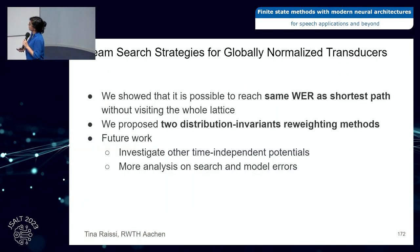So as next steps, we showed that we can match the same word error rate as the shortest path, but we would like to look also into other types of potentials that are not time dependent and do more analysis on the search and model errors. And here I give the microphone to Salah.